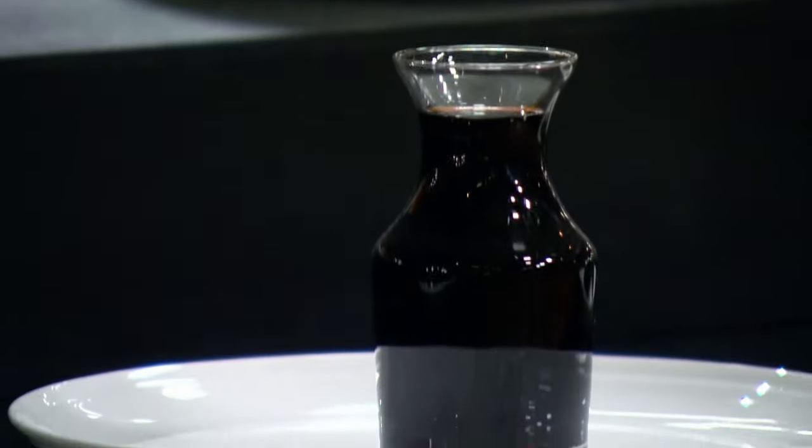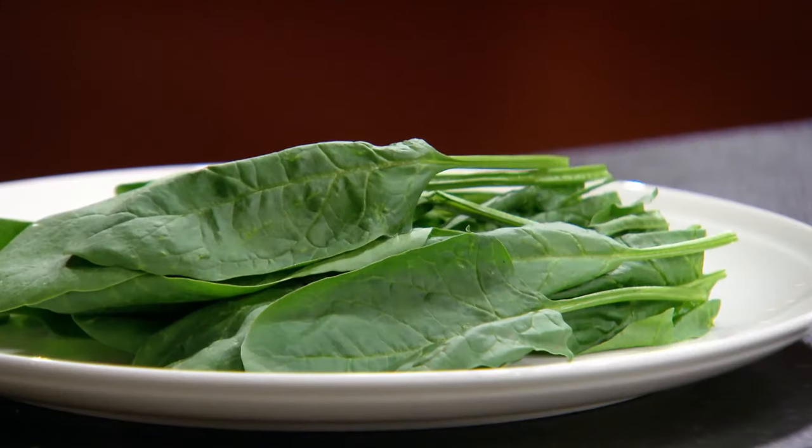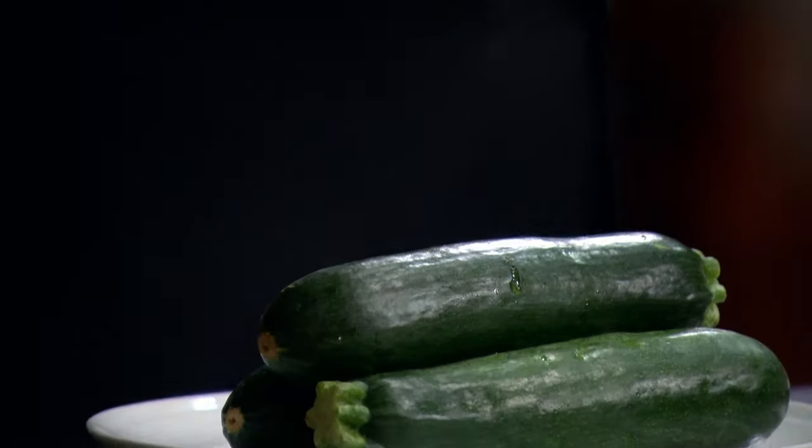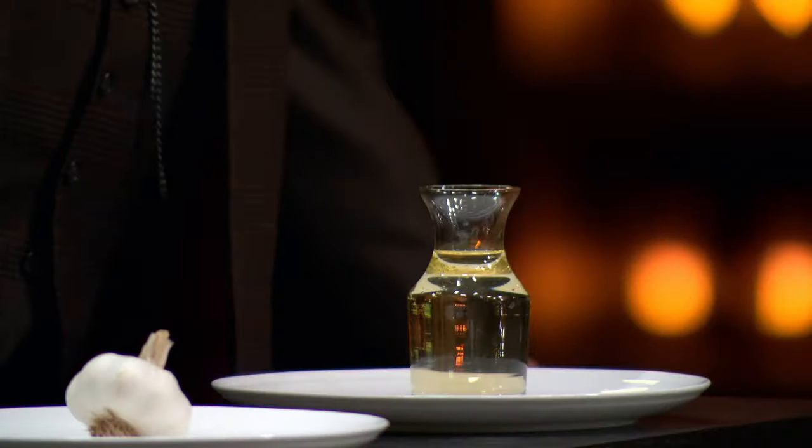Ginger. Bean sprouts. Soy sauce. Gochujang chilli paste. Spinach. Zucchini. Well done, Sarah. It was a good pick, actually. Georgia, you got this right. Apple cider vinegar. Ooh.